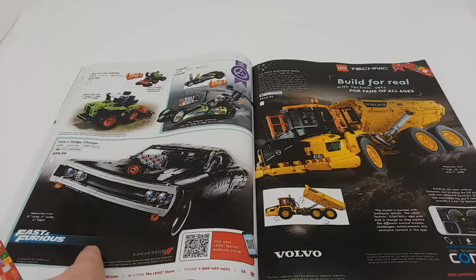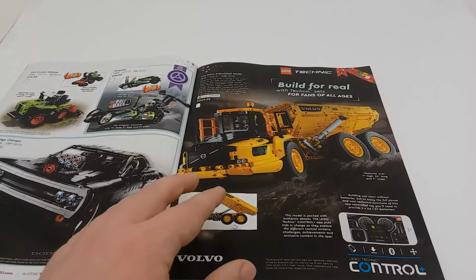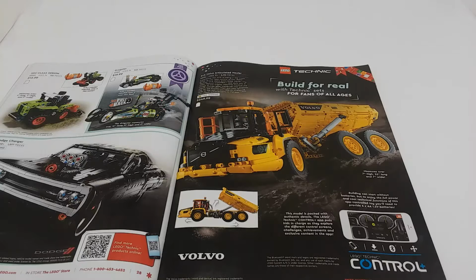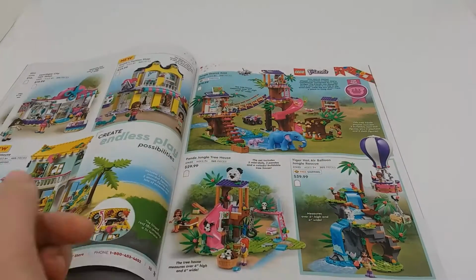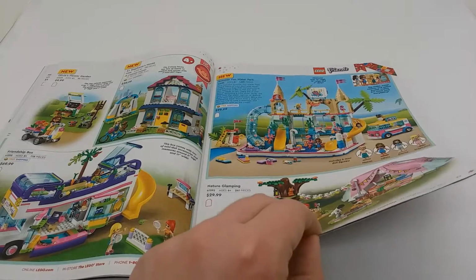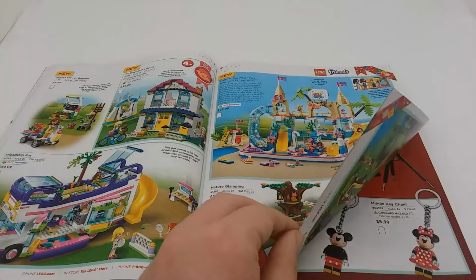Some more Technic stuff, the pullback and the bigger vehicles. Then they have the Volvo articulated hauler. That looks like it'd be a lot of work to put together. One of the bigger Technic sets. Then we have a bunch of Friends stuff. I don't look over that stuff too much. I do like these wire slide pieces. I always think those are pretty interesting.